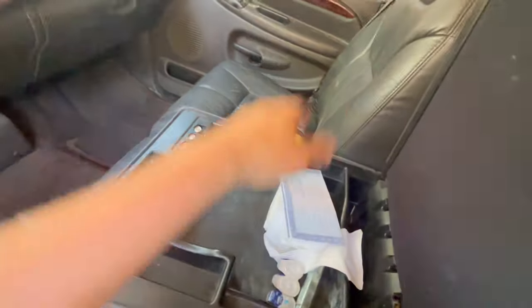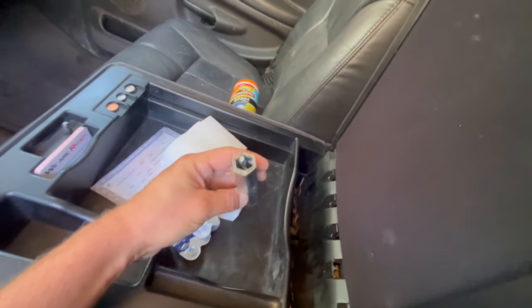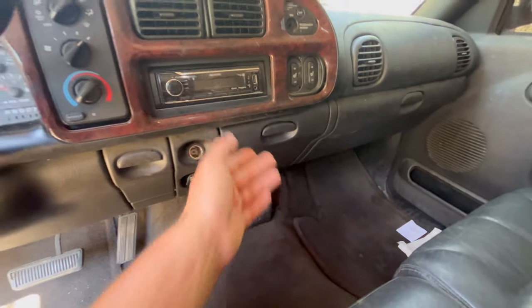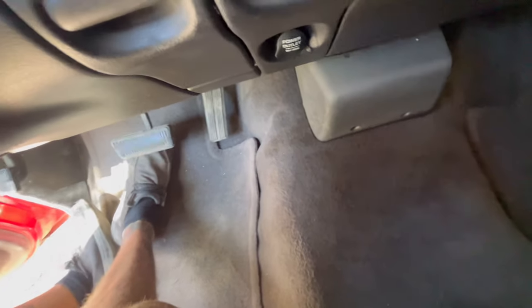Anything in here? Oh, a tittle. Yep, and TP, of course, for when you gotta go. And the thing. This is actually not broken, surprisingly. So that's pretty cool. It starts. Let's see. Did I stash the key? Where did I put the key in this thing? I might have left it inside.